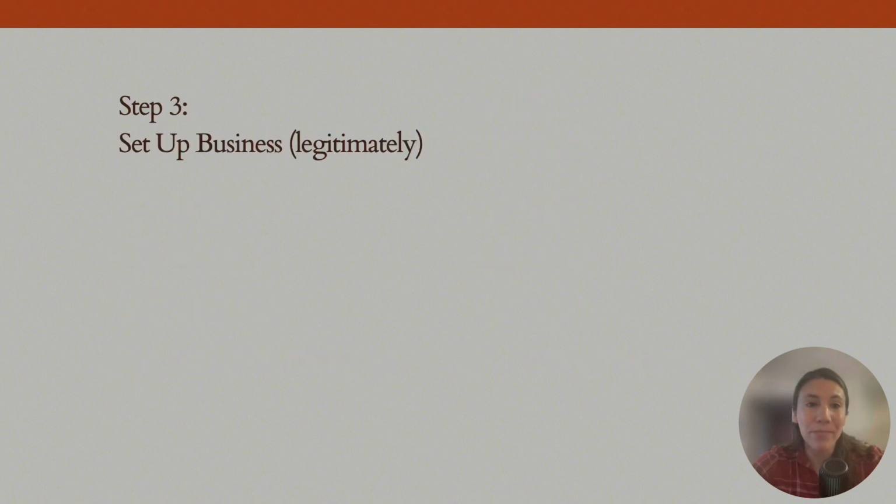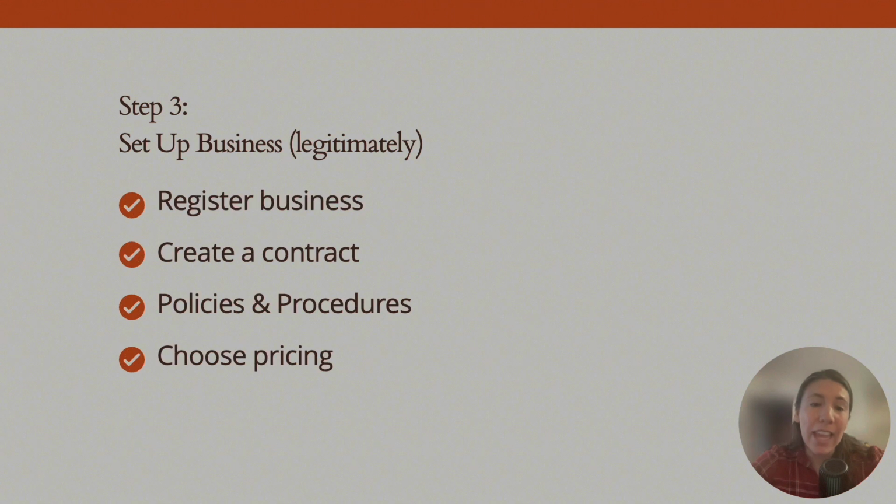Next is setting up your business legitimately. You need to do things like register your business, create a contract, and the VA Launch Toolkit has resources for contracts. There are contracts already made out there that you can just tweak to fit your business. You also need to write policies and procedures. You need to choose pricing. When people ask you, what do you charge? You need to have something to tell them.